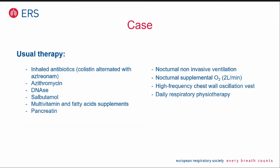Her current therapy consists of inhaled antibiotics, azithromycin, DNase, salbutamol, multivitamin and fatty acid supplements, pancreatin, nocturnal non-invasive ventilation and supplemental O2, and also chest wall oscillation vests and daily respiratory physiotherapy.